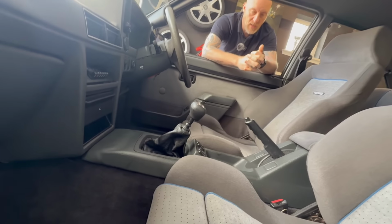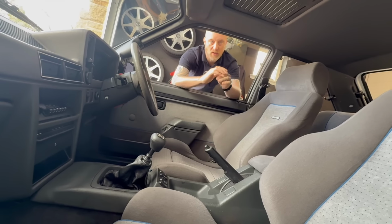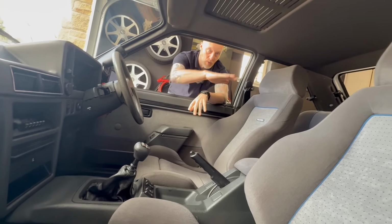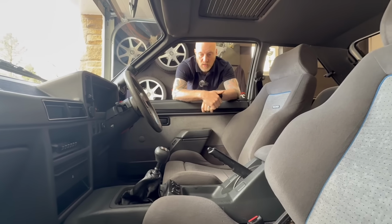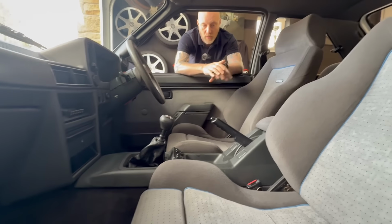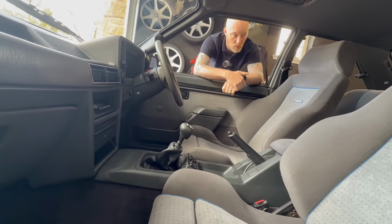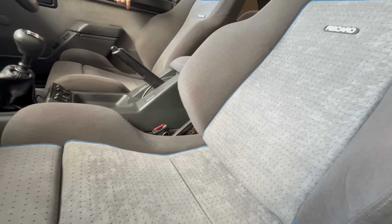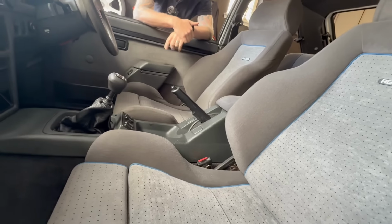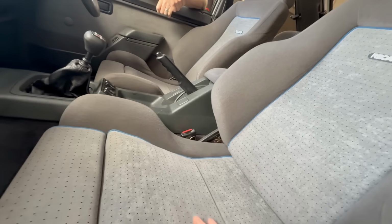But over the years, I figured out you get a P100 carpet, which doesn't have a full dashboard, so the carpet goes all the way up to the pingy. So I've got one of them actually to put in it, to make it a little bit different and put a proper standard console in it. But that's the original seats. I love the seats. Technically original interior apart from console and dashboard. Original dashboard. Really nice, mate. I love these seats.